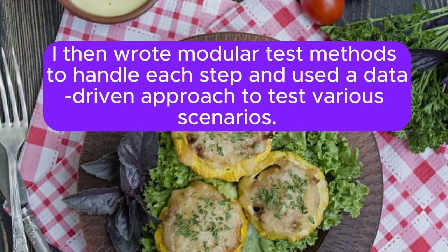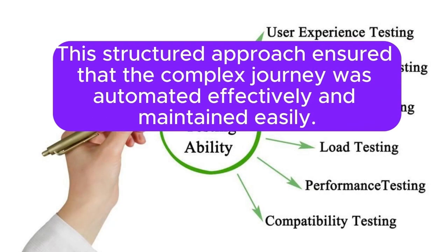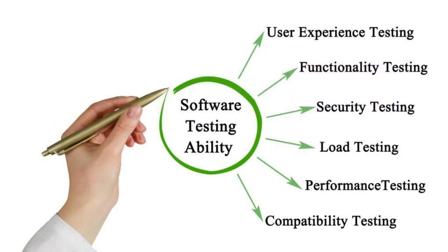I then wrote modular test methods to handle each step and used a data-driven approach to test various scenarios. This structured approach ensured that the complex journey was automated effectively and maintained easily.